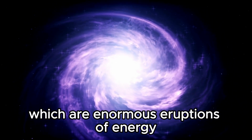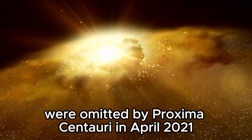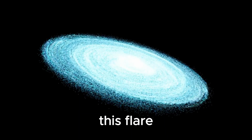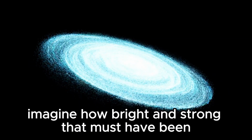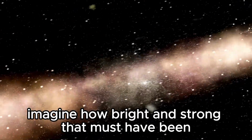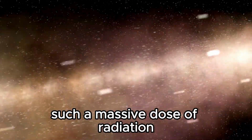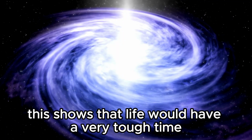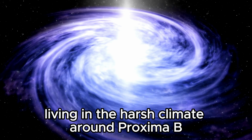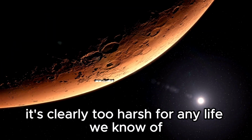Superflares, which are enormous eruptions of energy, were emitted by Proxima Centauri in April 2021. They demonstrated how intense the star could get. This flare was much stronger than anything our Sun has ever done. Imagine how bright and strong that must have been. It's difficult to consider something that could endure such a massive dose of radiation without getting injured. This shows that life would have a very tough time living in the harsh climate around Proxima b. Despite the intriguing idea, it's clearly too harsh for any life we know of.